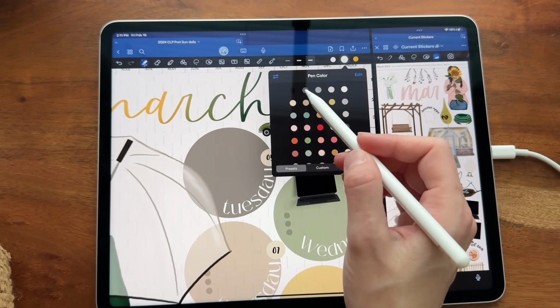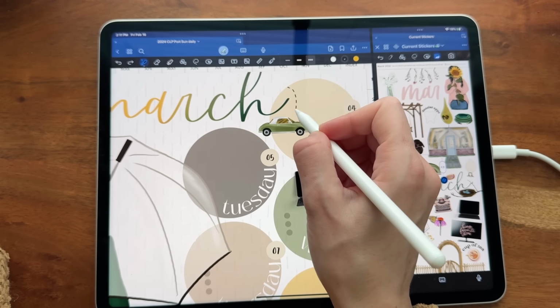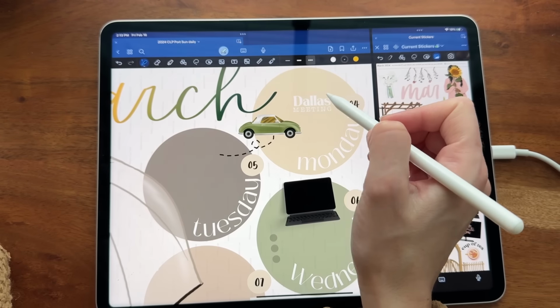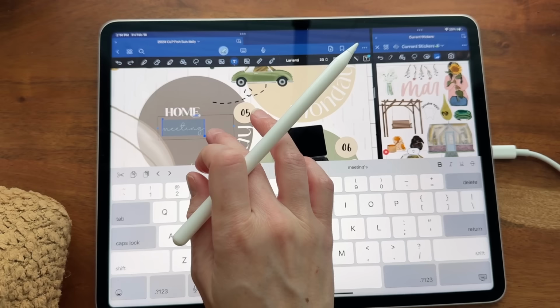I added in the cute green car, and Goodnotes updated a month or so ago and added some dashed or dotted lines. So you'll get to this by hitting the pen tool, and then you've got those 3 lines at the top, and you can click on one of those and change it to dash lines. And I just love adding a little circle there.